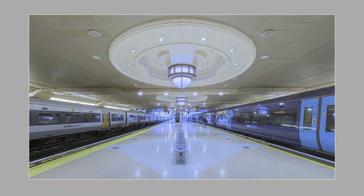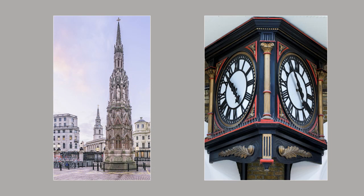The only section of the station which has daylight is the concourse area, which we're looking away from here, which has also retained its original clock. If we go now to the next slide, on the right hand side there is the original station clock, which is still there, and outside is the Victorian reconstruction of the original Charing Cross, designed by Barry here.